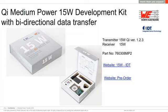Some applications of this kit are found in smartphones, also tablets, headsets, and portable devices used in medical applications, since all of them are low power applications.